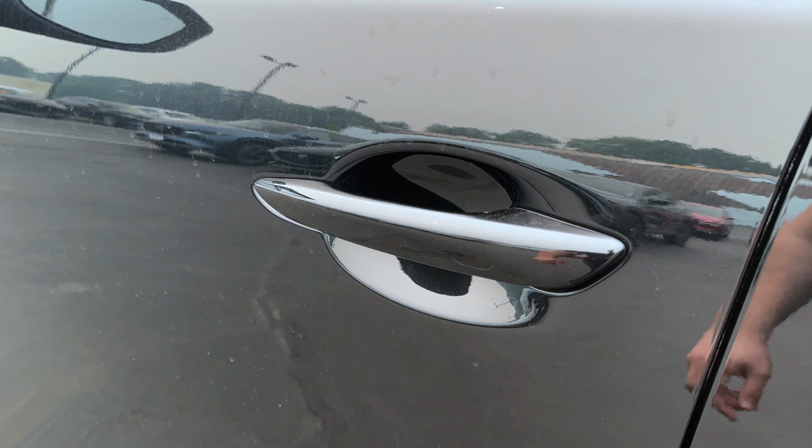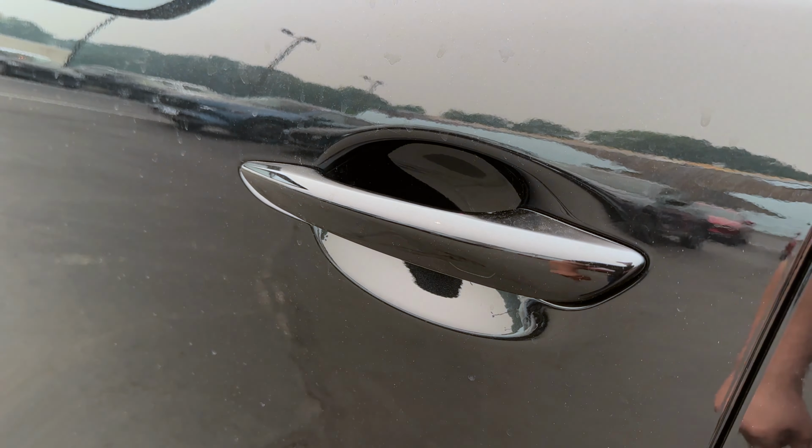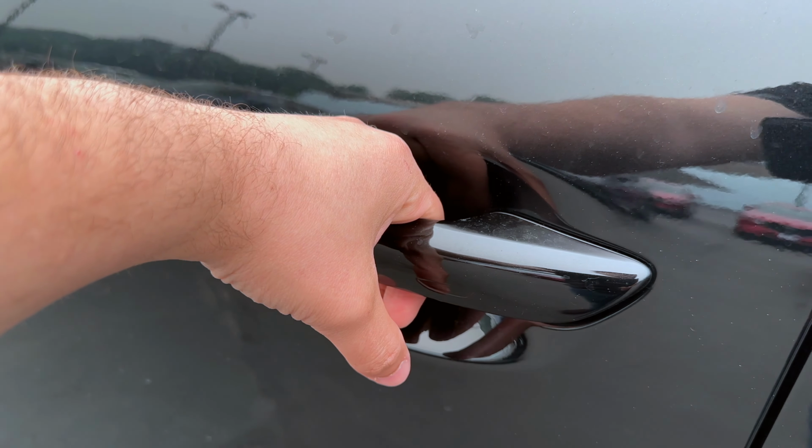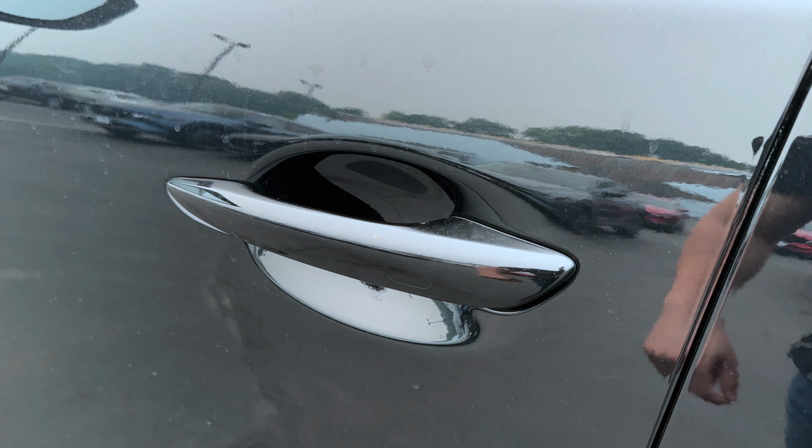Here is the door handle. It does have a sensor on it. This will take care of locking the SUV, and to unlock it, there is a sensor behind this door handle. So that's how you unlock the SUV.